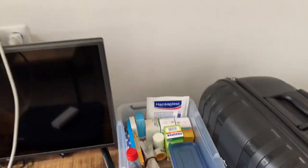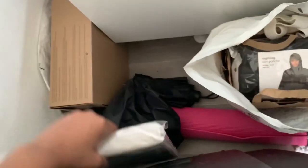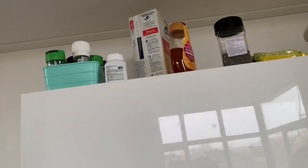And then I have this storage container. Then I have this bag from Flying Tiger. It has some of my decor stuff, my house stuff, and also my painting things. Yes, I bought decor stuff before I moved. I bought these all the way in November. I have my bedding, just my bed cover, and then I have my yoga mat right there. I still have to pack this food stuff, and I have to pack my mug, it's in there.